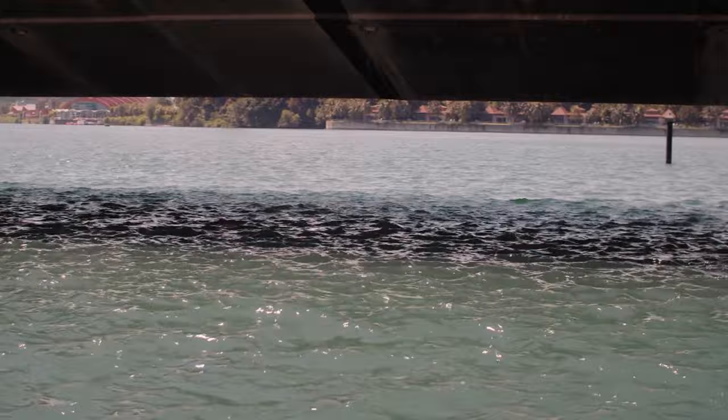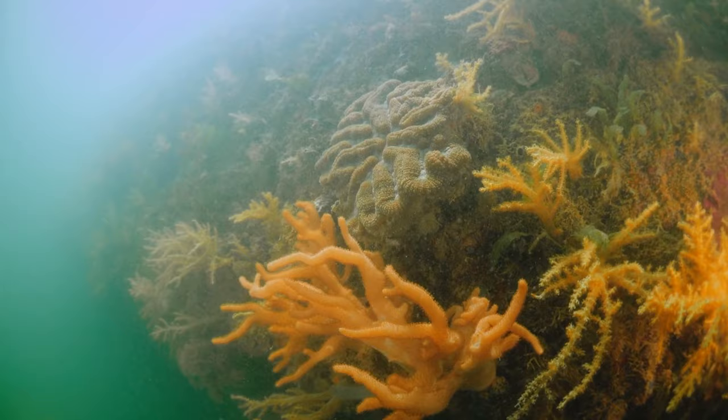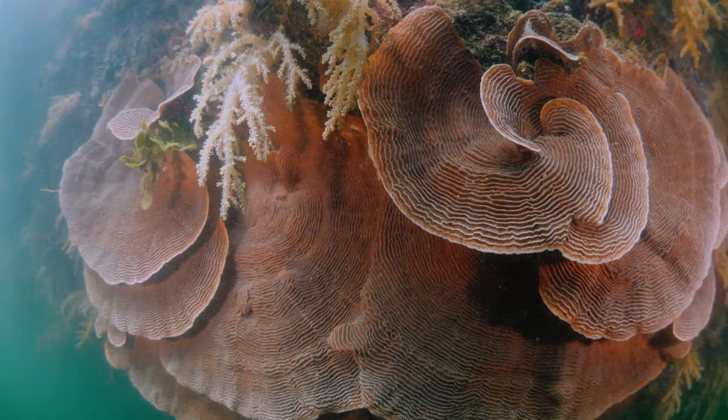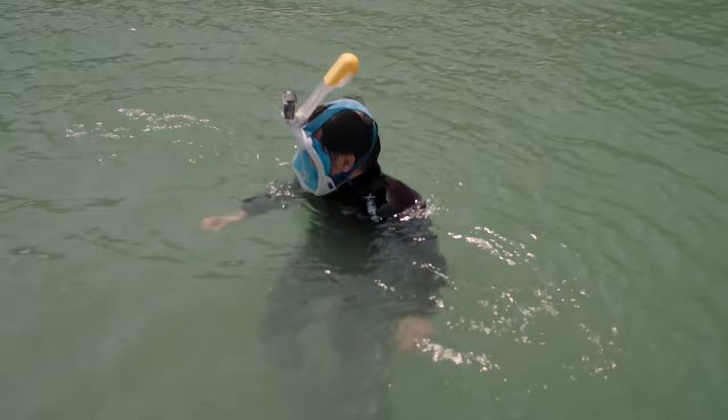As a result, sedimentation doesn't have a chance at setting in. It's like a daily bath that keeps the corals clean and their ability to photosynthesize intact. I've been wasting a lot of energy treading water. I don't need to. I float. Daniel, come over here. There's a big table coral over here.